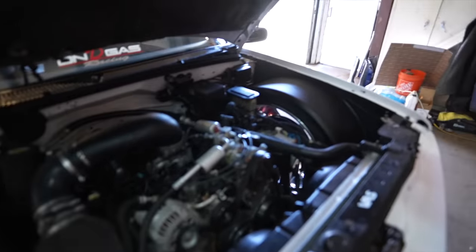You need to jump the truck? Yeah, just right there. Jump it right there, because that's common at our shop. The battery dies all the time. Yeah, for sure.